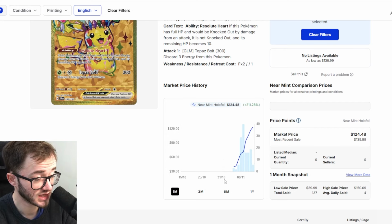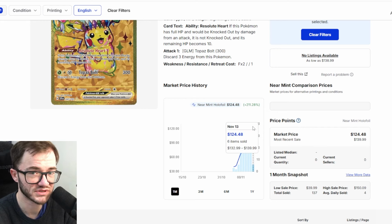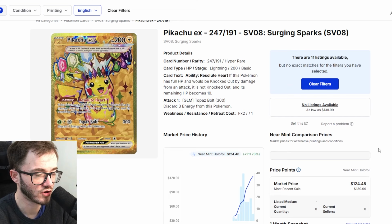And this card has been going like mad. It was $40 upon pre-release, and we're looking at $125. It's gone up 211% since its release. It is a tough card to pull. The gold cards in this set, on average for a pull rate for a gold card, you're looking at around about 1 per case. So it's going to be really difficult to find, especially if you're looking for just the Pikachu. But yeah, this is going to be a huge card.